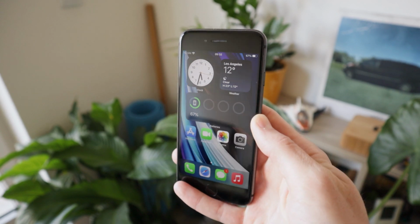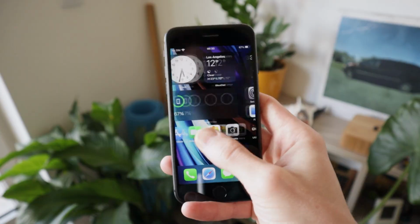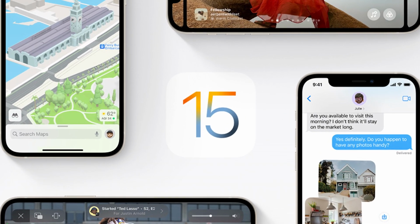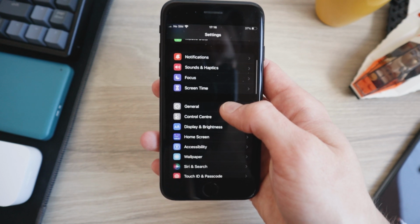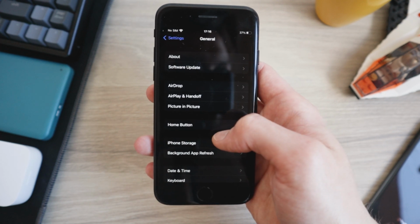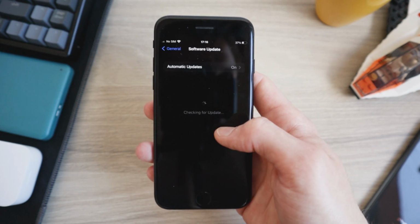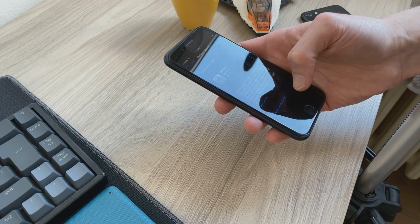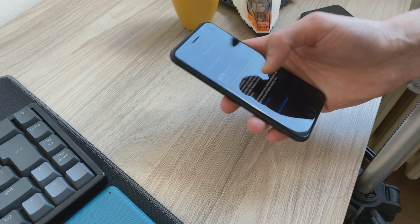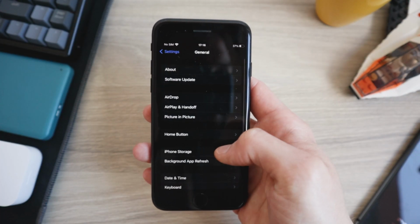Same story on the software side of things. It runs iOS 15 just like any other iPhone does, and it's going to be supported for at least 3 or 4 more years, if not more. So there's nothing much to say about that. You're still going to be covered, and Apple covers their devices for longer and longer each year. So this one is going to be good for the foreseeable future. If the iPhone 6S from 14 or something like that still has the latest version of iOS, you can bet that this one still has a couple of years left in it.